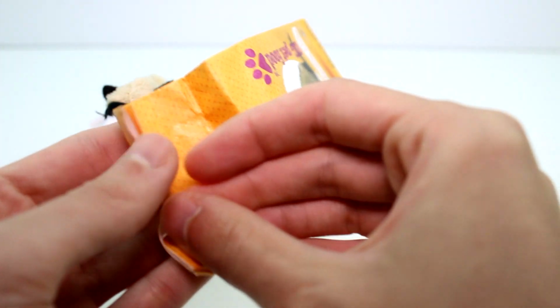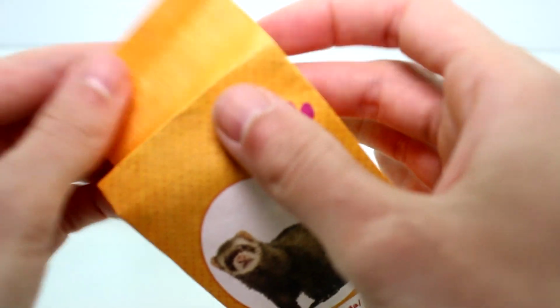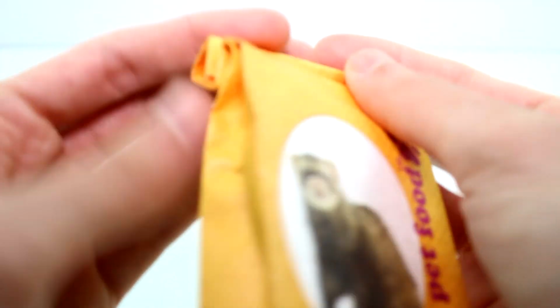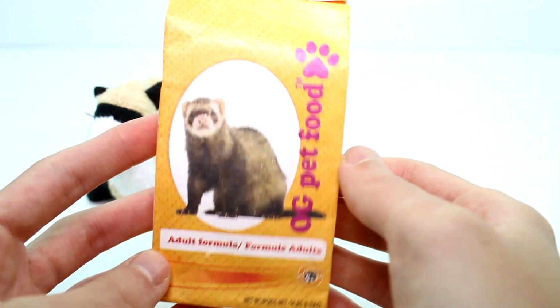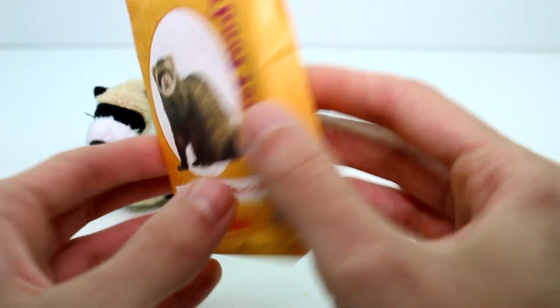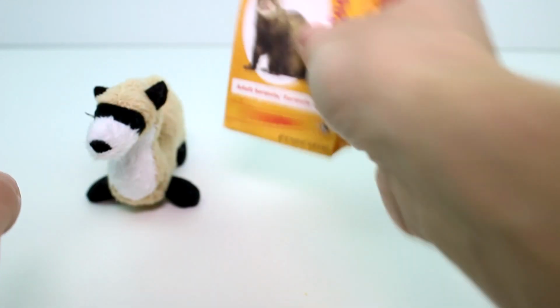Let's just go ahead and see. You could totally take the styrofoam out and do your own thing, but obviously I'm keeping mine in. Yeah, it's totally styrofoam inside, which is so cool. I love that it's not a box. I think it's just so much better. So this is the adult formula of the OG pet food. I'm so excited for these. They even have a little barcode. You guys, this is the best thing I've ever seen.